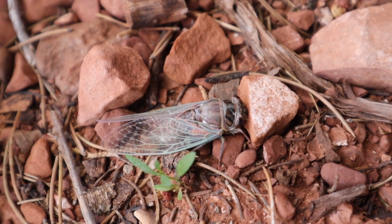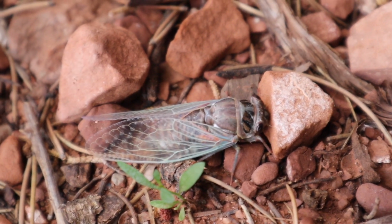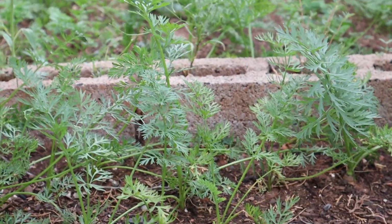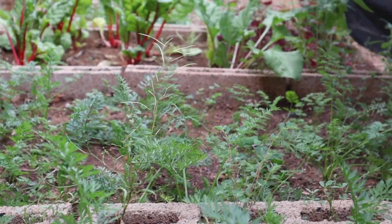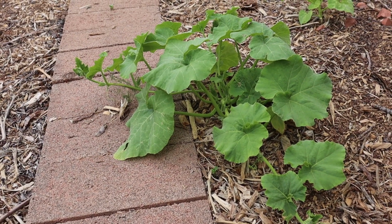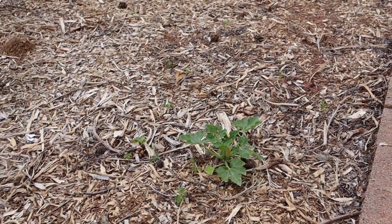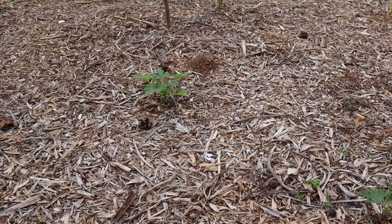In my other videos, I talked about how I see cicadas literally everywhere. Here's one today that looks like a fairy. And we've got these carrots that have been growing since literally November, and they're finally starting to bulk up so we can pick them and eat them. Then this is a cheese squash. Looks more like a pumpkin. And then a few zucchini squash plants just popping out of the wood chips here.